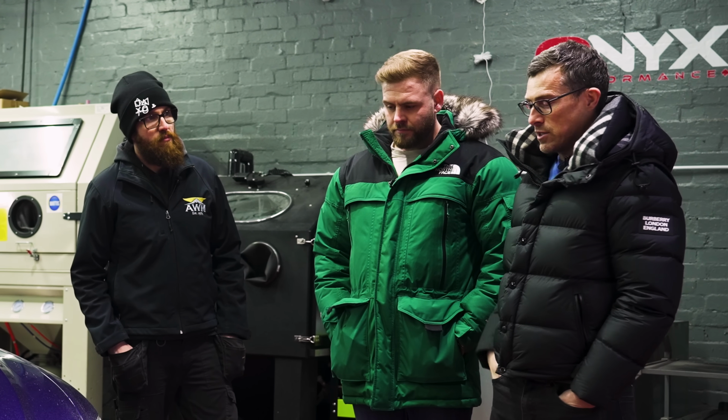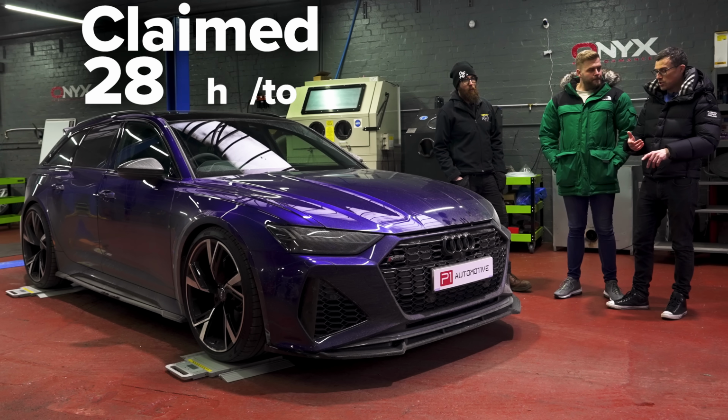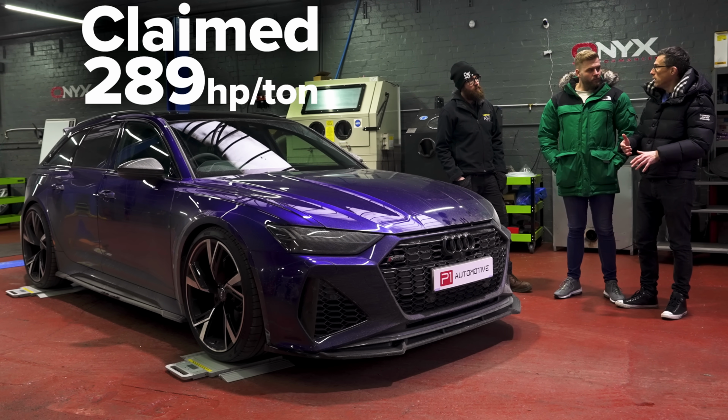Now, the power to weight ratio for this car, when you take the standard horsepower and the claimed weight, should be 289 horsepower per tonne.